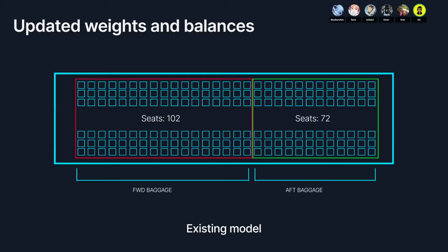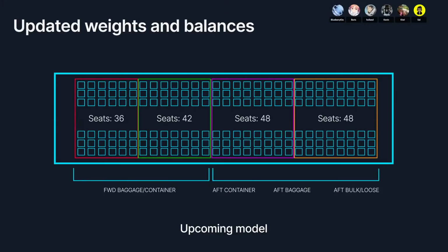But this sort of distribution leads to a little imbalance when you're loading your passengers as well as the baggage that they carry. To solve this, we have had wonderful contributors, Mr. Ghosh and Vinicius, who worked on a pull request that introduces some massive changes. As you can see here, we've got 4 different sections. We have 36, 42, and 48 section seats in the updated model, which is coming really soon.